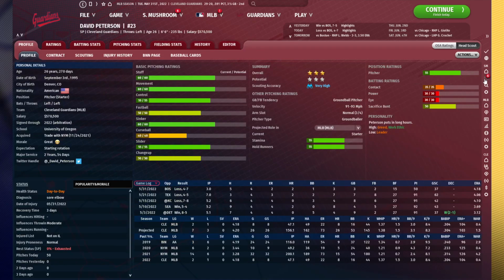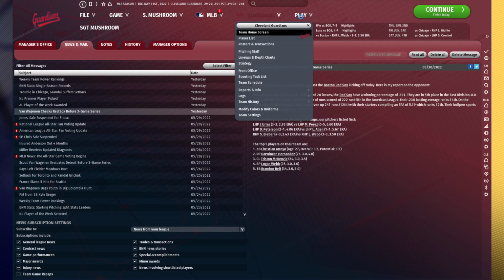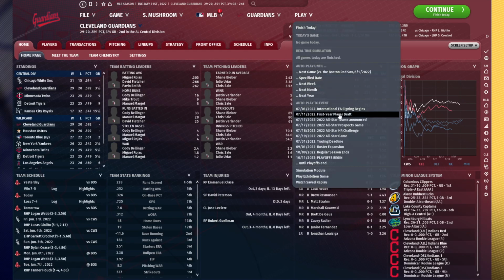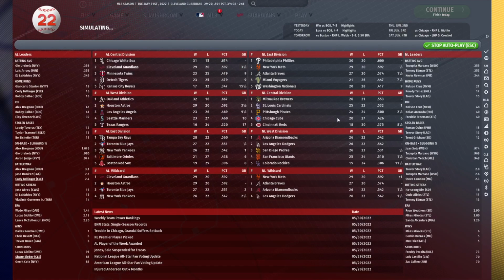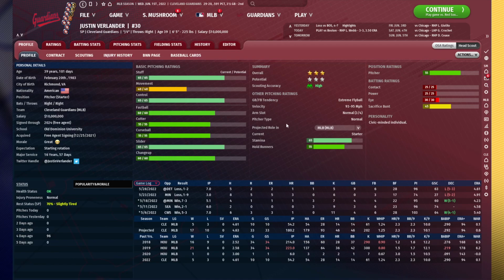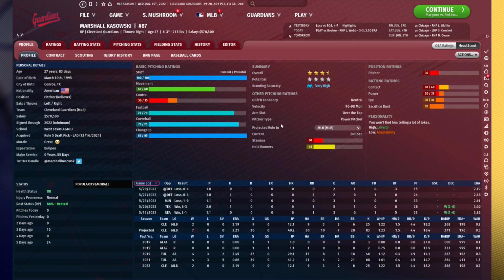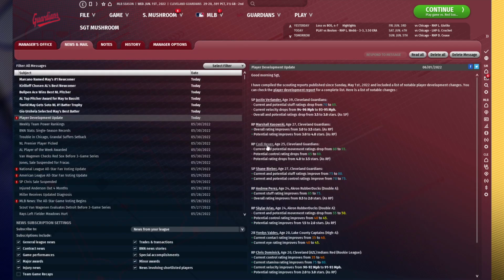David Peterson suffers a day-to-day injury. He looks like he's slowed down since his hot start to the year. I think a couple of our guys are actually underperforming, and man, Justin Verlander just tanking. He loses velocity and control, or rather, stuff, not control, in his latest ratings update. Marshall Kosowski's got the green arrow pointing up by his name right now. He is pitching really well on the back of more than 2 strikeouts an inning.